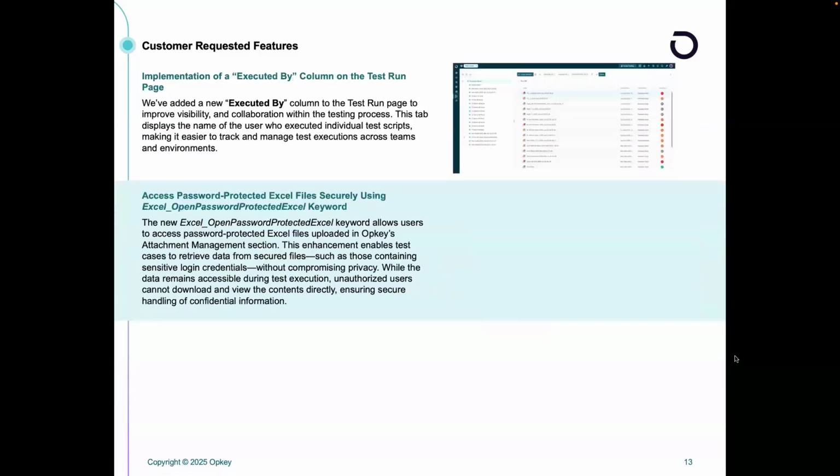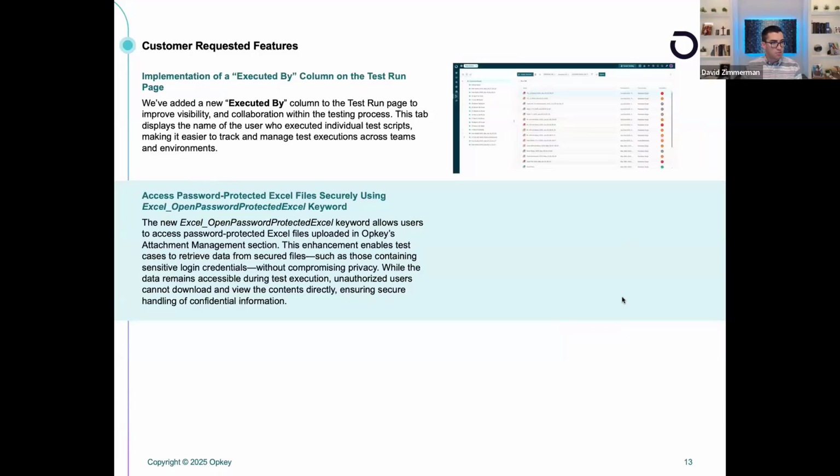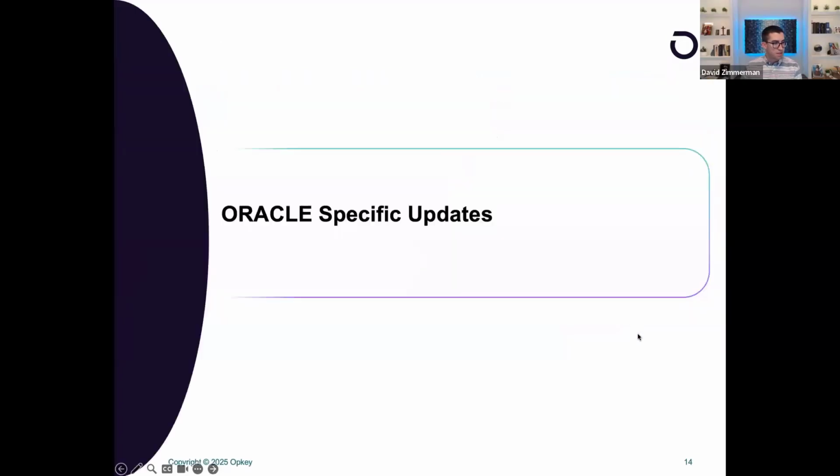Yes, and again, many other customer requested features are being released. So please take a look at that. I'm sure something you've asked for is on that list, so you can understand what's being delivered in that area. So now let's move on to Oracle.